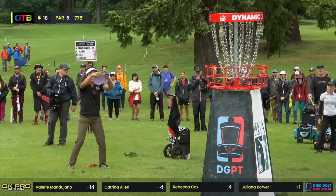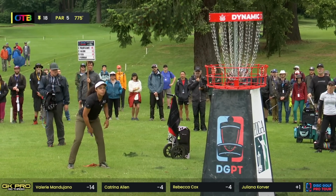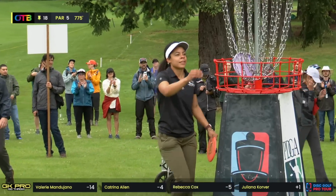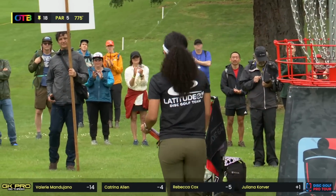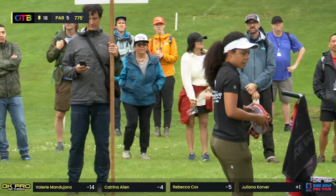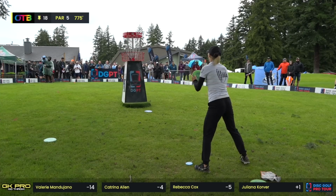Rebecca for birdie. Yay. Nice. That's to go 1 under on the day. So close to fire. She can taste it. Still, 1 under is a very respectable score on this course.